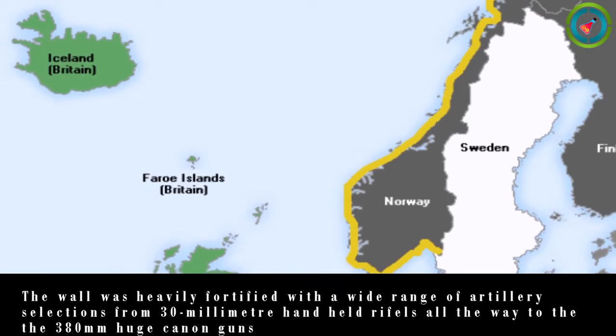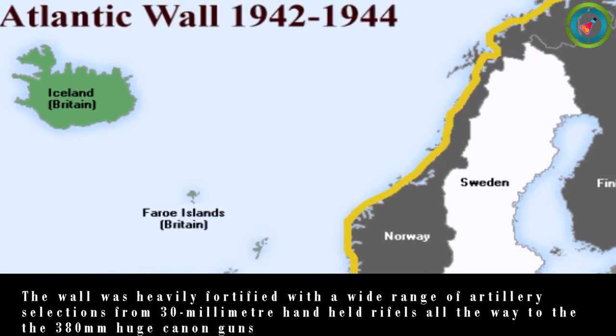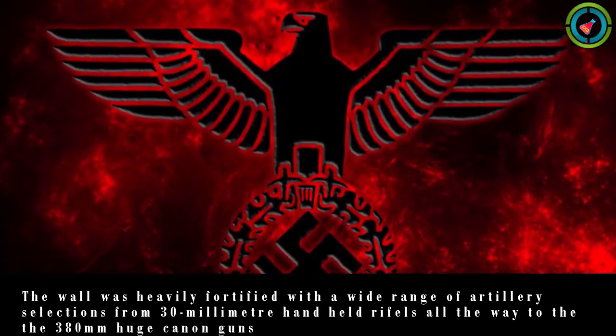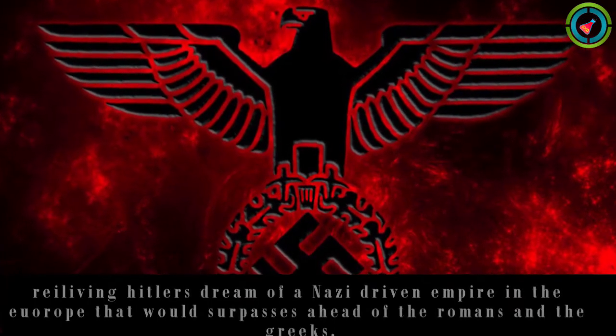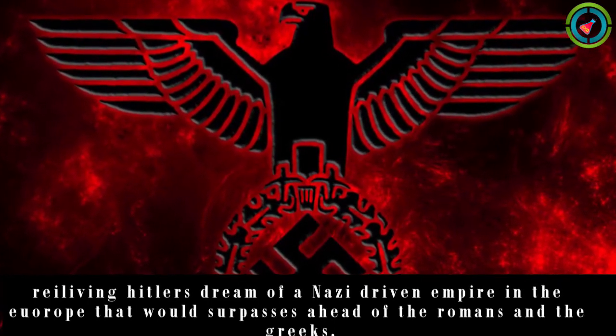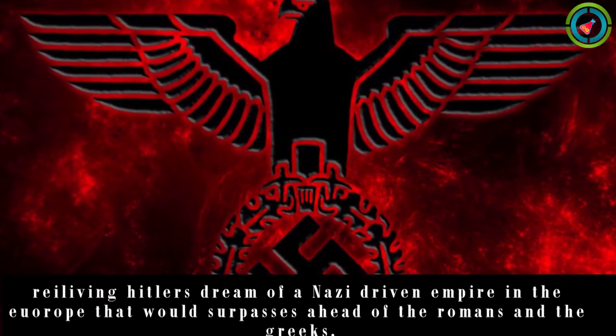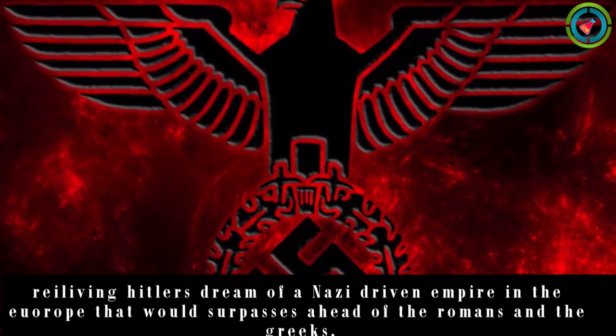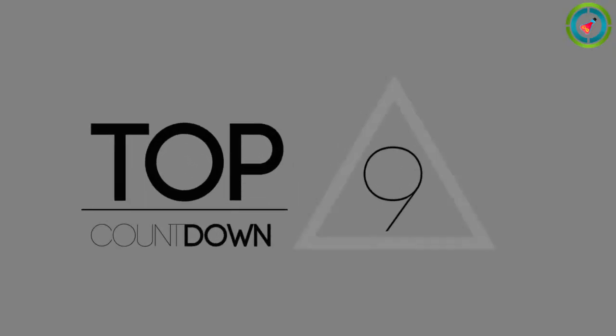The wall was heavily fortified with a wide range of artillery selections from 30mm handheld rifles all the way to the 380mm huge cannon guns that were being strategically laid on the entire coastline, revealing Hitler's dream of a Nazi-driven empire in Europe that would surpass the Romans and the Greeks. So sit back guys as we roll down the list of the top 9 facts on the biggest Nazi weapon, that is the Atlantic Wall.